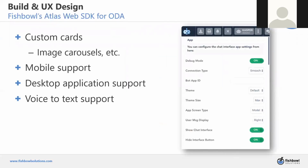Also wanted to mention that as part of the build, Fishbowl does offer a web UI that can plug into any browser. So this really enables you to develop that user experience and that user interface that meets your organization's branding and standard guidelines, as well as enabling a few other features that we've seen customers want. So on the left there, we listed out some of the other features that are included with this.